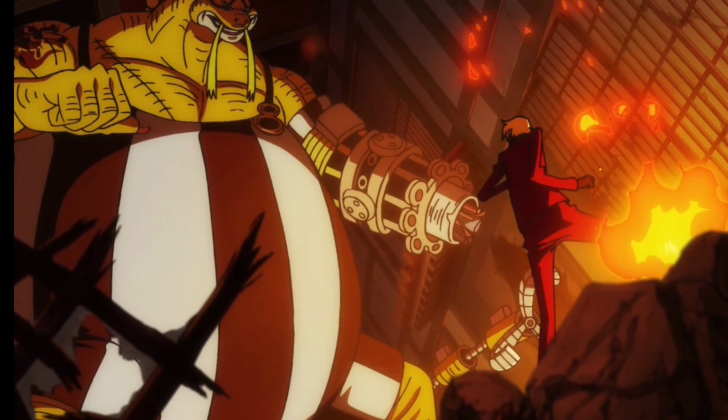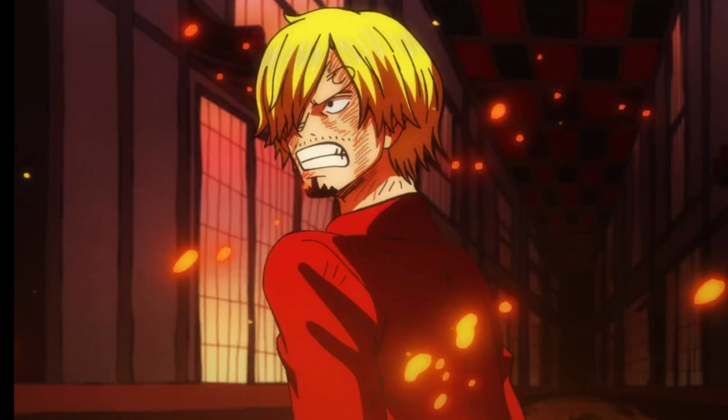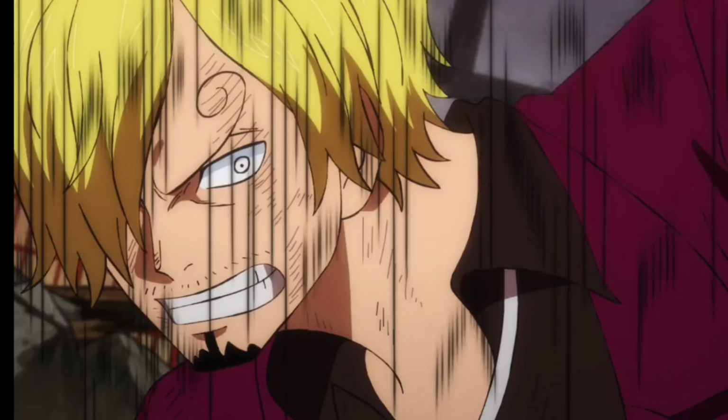Love the cut after the commercial break. As Queen seemingly turns invisible, you get this really cool scene where Sanji is looking around the room and the background is rotating. The next cut was done by Semi-Automatic, and let's talk about this guy for a bit.